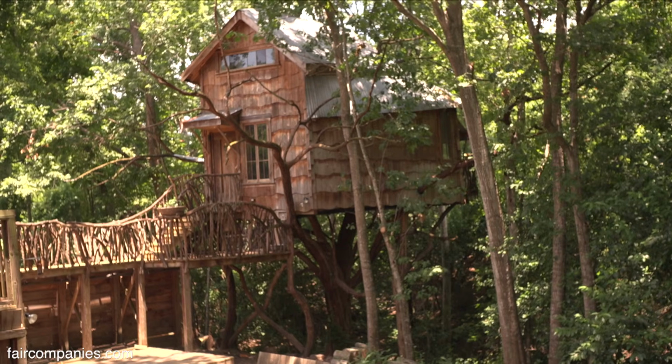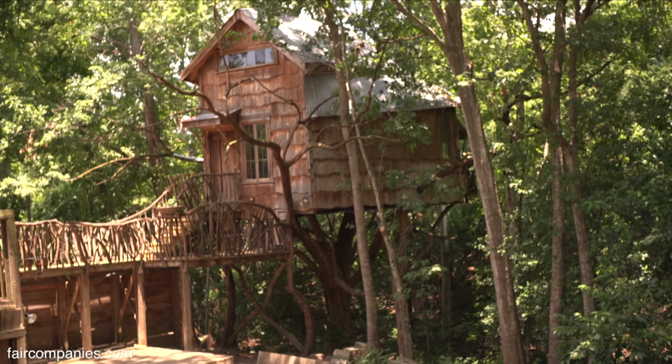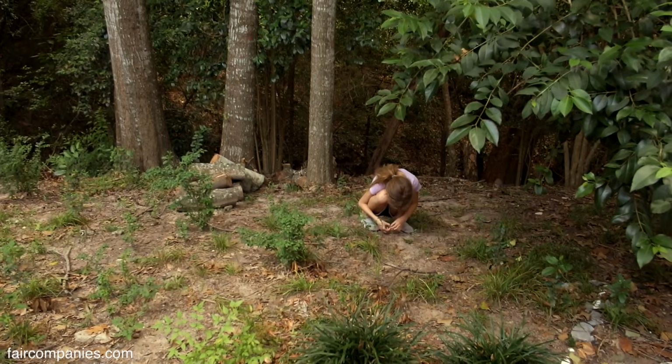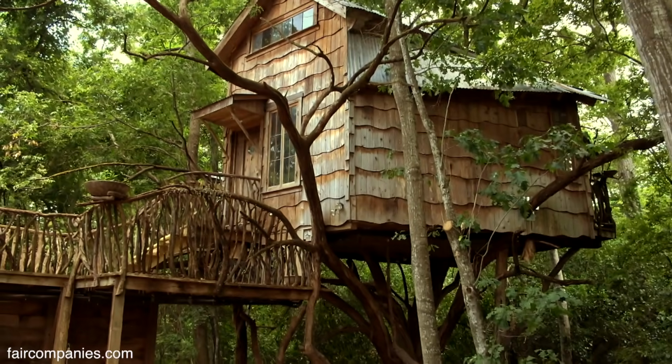Isn't that fun? Just a place of magic. So is that a living tree underneath? It doesn't look alive. Yes. There's a tree down here known as bois d'arc. Down here they say boat arc.